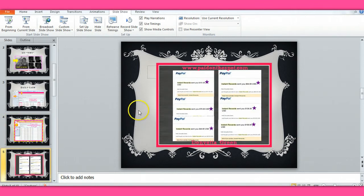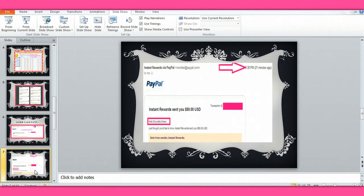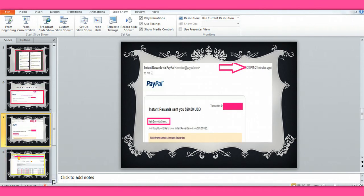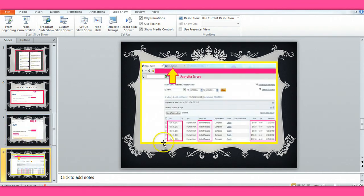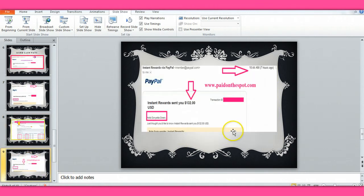These are other payments that I have made. And here is some more. $135, $89, and this was just for December. These are some additional payments from the 24th through the 30th. And I think this is the last one. So yes, this is a $132 payment here.